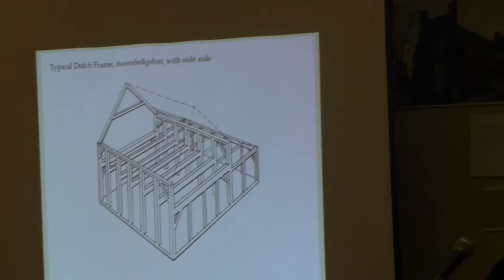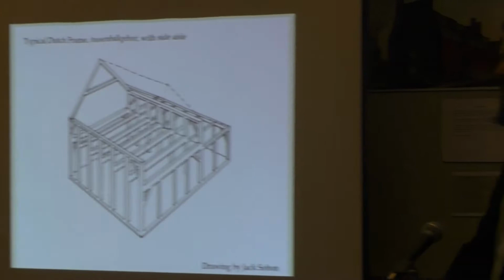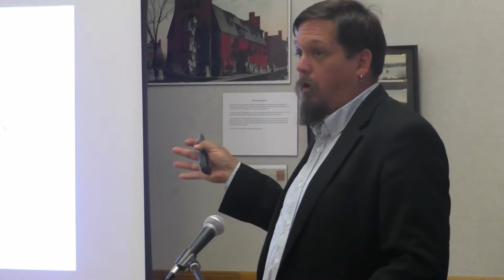I've worked on Dutch barns here in the Hudson Valley where some of the large timbers are 18 by 36 by 35 feet long. I'm fairly certain the Dutch carpenters just took one look at the trees and lost their minds. In the Netherlands, you never find timbers that large, except maybe in large state buildings, city halls, that sort of thing, churches.